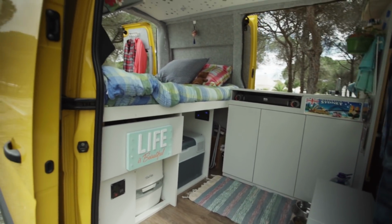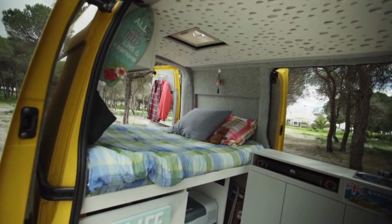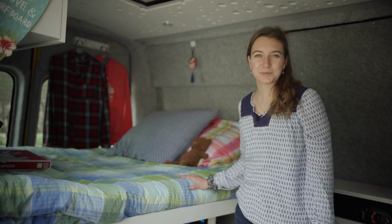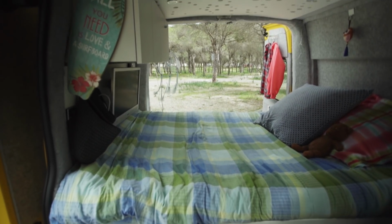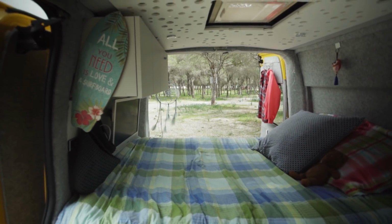We decided to have a built-in bed. It's fixed, it's installed always like that. We sleep sideways, which for us works because we're not super big. It's probably 1.30 meters to the window. This way probably, I would say, more or less 170.